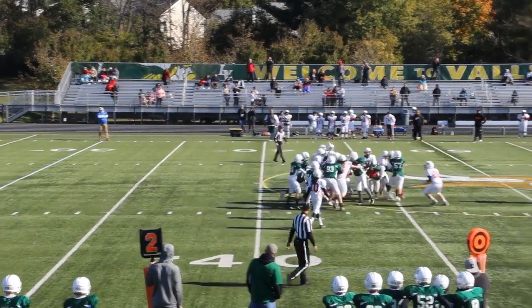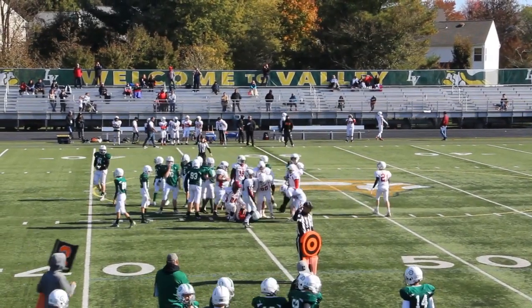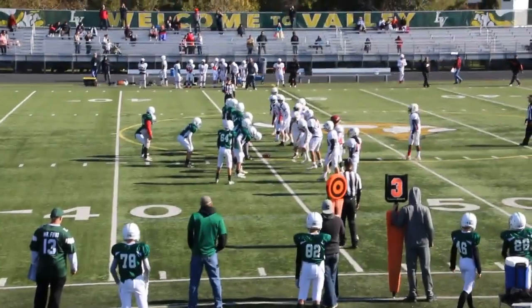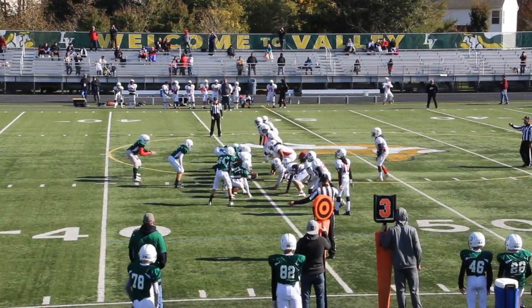And Dyson keeps it. He's up the middle. 24 leading the charge on that, Edson Castellanos. Everybody's in the box. Here we go, Judge.